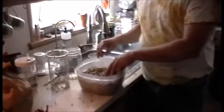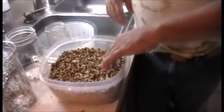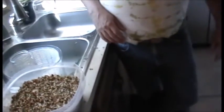And then here are the lentils and mung beans, and that is the harvest of that. That's all there is to it. There's no washing because they're clean. They're all clean already. Yep, and voila. So you can take handfuls of that instead of peanuts.